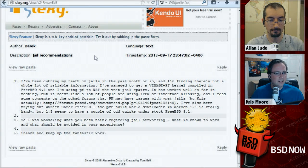Yeah, there's some stuff out there, but there's not that much documentation on it yet because it's still kind of a bleeding edge feature. Sure it is. So he was basically asking what we think regarding jail networking, what's known to work, and what should be avoided.